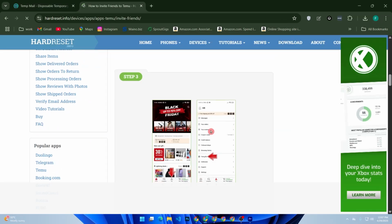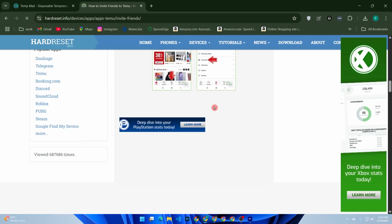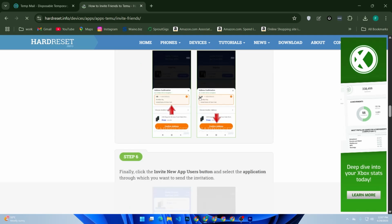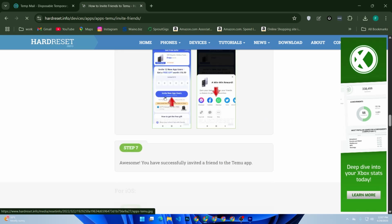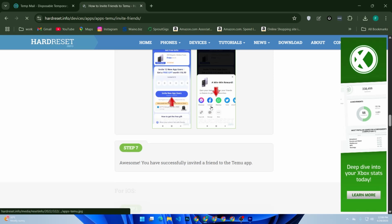Now once you are in, go to the free gifts section or invite friends tab. Temu will give you a personal referral link. Then click get now, select your region and confirm address. Invite new app users, then send via WhatsApp, Facebook Messenger, Twitter, etc.